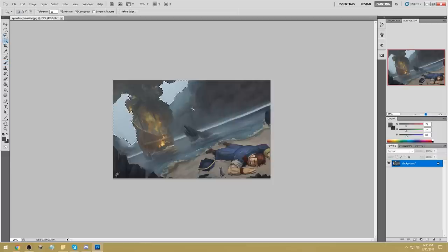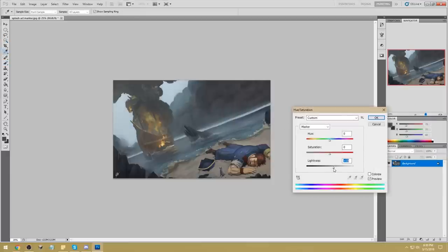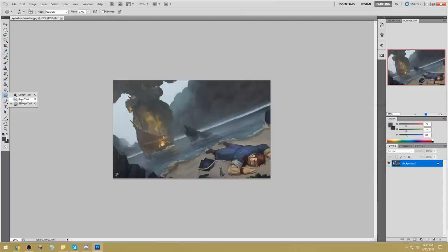Brighten up the background one more time to account for all these changes and then darken, if I can get away with it, the boat. With on shadows, so it only darkens the shadows.